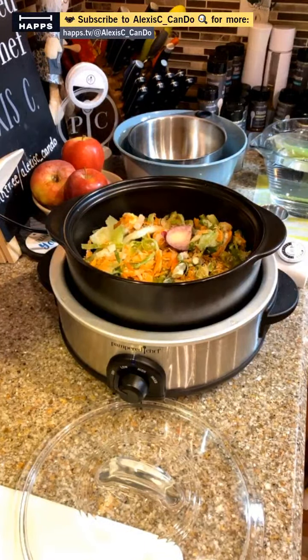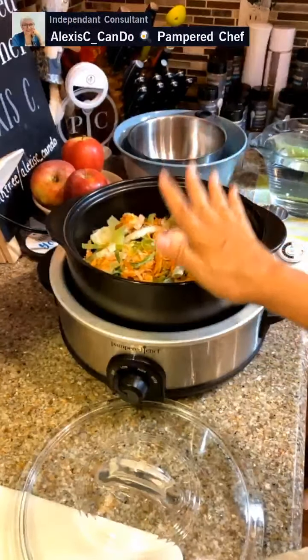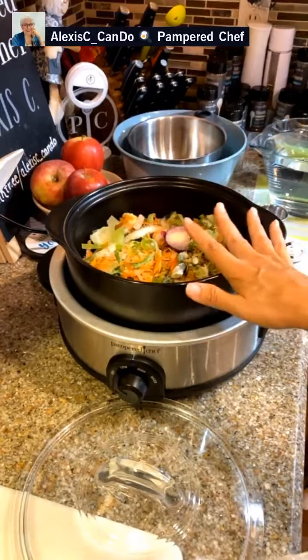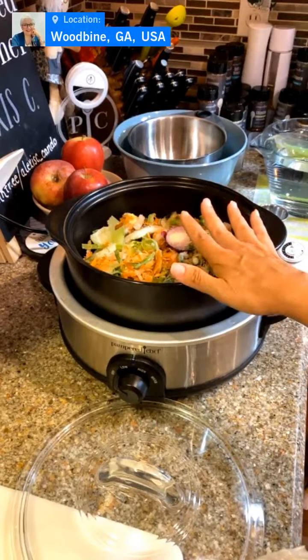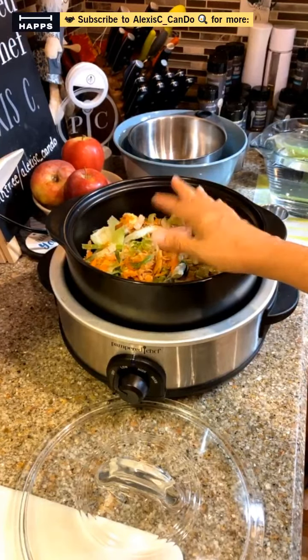I wasn't sure if I can put them all in here, but it looks like we're going to have a lot of space. Now, you can do this on the stovetop, no problem. It'll just take a lot longer. You don't want to really have your stove on. You just want to let this slow cook for as long as you can. You can also do it in the Pampered Chef quick cooker on the slow cooker function on there. It will make a little bit more because the slow cooker has 6 quarts versus this is 4 quarts.